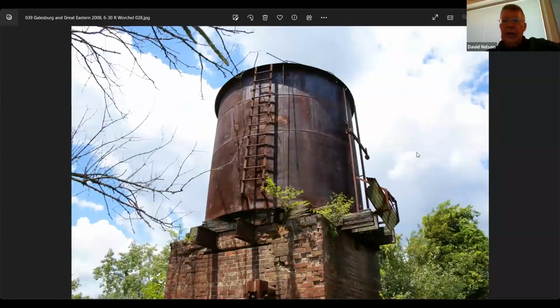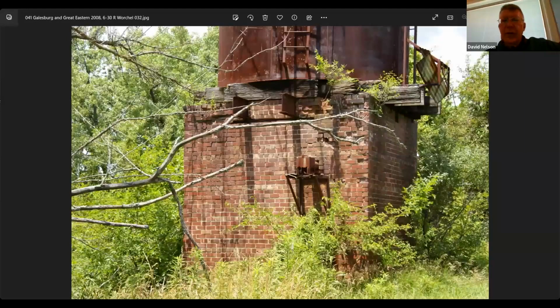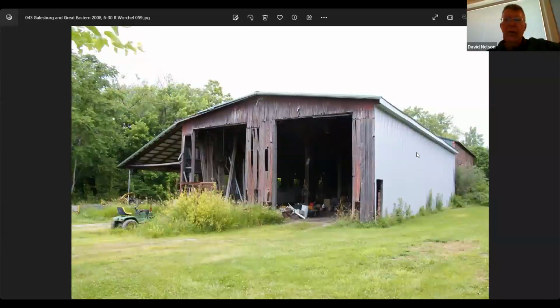It no longer has a spout. You can see that it's also standing on wood timbers, and probably those timbers will control when that water tank finally collapses to the ground. And then we turned around and there was the engine house. Two stalls. In addition to their 2-8-0, they also had an 0-6-0.